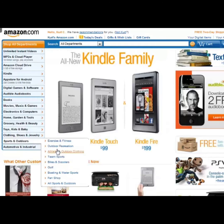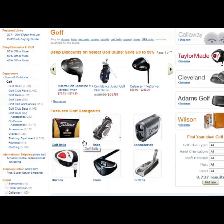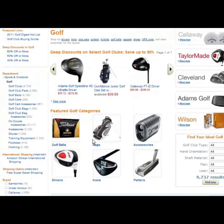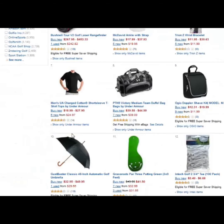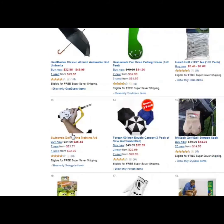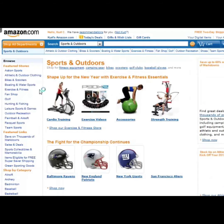Actually, let me jump back to the homepage. Let's say let's go to golf. I'm actually a pretty avid golfer. I don't buy a lot of my golf clubs online. I go to the local golf store. Golf balls, possibly. Again, that's going to be a pretty competitive market. So just right here, I'm not seeing a lot of golf items that could be good.